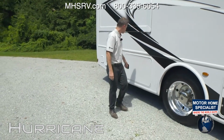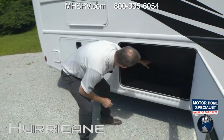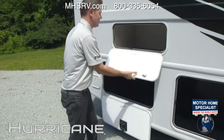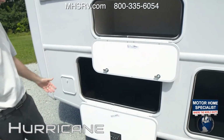As we work our way back, how about another storage bay? We have a ton of them on here. Yep, another storage bay. We have some pass-through up top. Another storage bay. Another storage bay. I told you this thing is packed, and that's just this side. We have more storage on the other side.